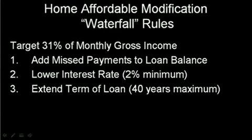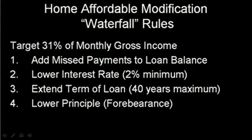Now, some investors will not accept a 40-year loan, so they will amortize the loan over 40 years, and then in 30 years you would have a balloon payment for the balance. Step 4 is they would lower the principal if necessary in order to get your payment to 31% of your monthly gross income, but this is a forbearance and would result in a balloon loan at the end of the term of the loan.